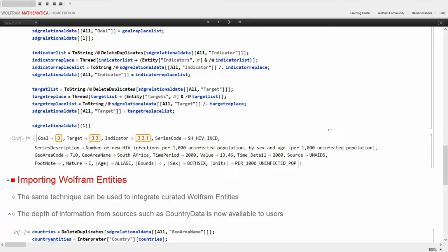One of the things that we've done that has changed the way that we do our data analysis is we've taken these entities that we've created and then incorporated them into otherwise flat data sets. So at the bottom, under SDG Relational Data, we've taken this sample and we've incorporated the entities that are related to the descriptions behind them. So now instead of just having the UN data as it gives it to you, you can tap into Wolfram, you can tap into all of the power of the entity stores.